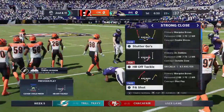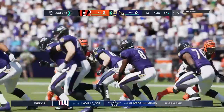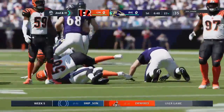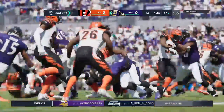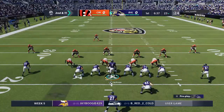Lose yardage here back at the 23-yard line. Officially, it's a 1-yard loss. That's going to bring up 2nd and 11. Brings up 2nd and 11 at the 23-yard line. 2nd and 11.